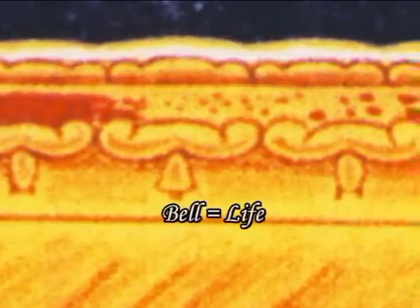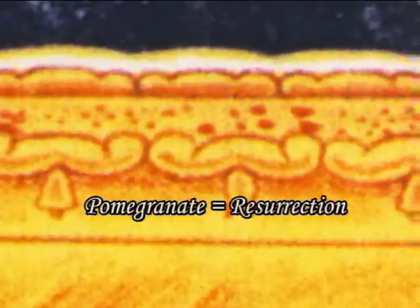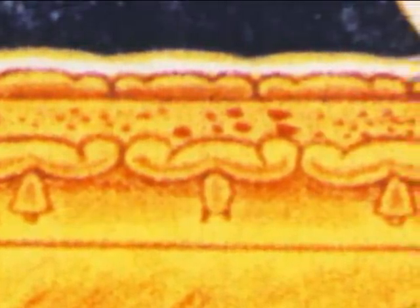The mercy seat has a crown molding with a bell, meaning life, and a pomegranate, meaning resurrection. This represented Jesus, our resurrection and life.